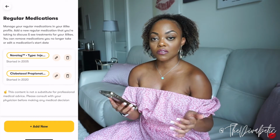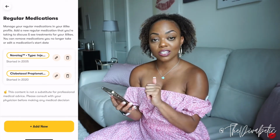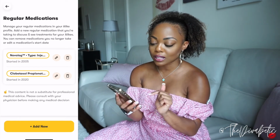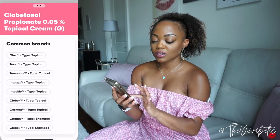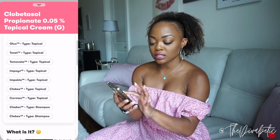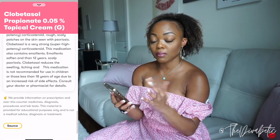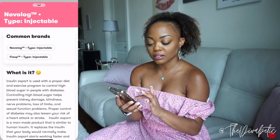So if you're ever given a new medication by your doctor and you have no idea what it does, put that medication in there, or if the doctor has already uploaded it to their system, your medication may already be in there. So you can open it, you can learn about all the different brands. It'll tell you what it is, what it's used for. Like this right here is used for my eczema flare-ups. And then the Novolog is for my insulin pump.